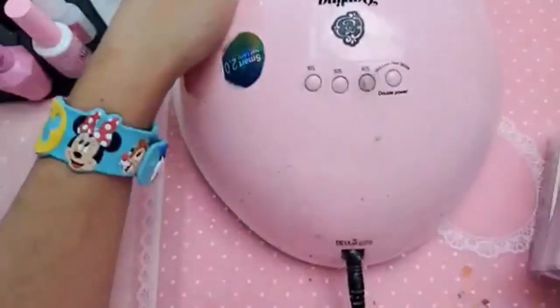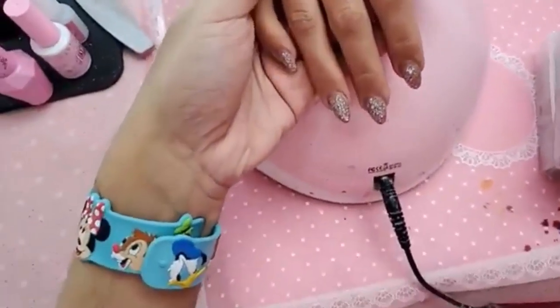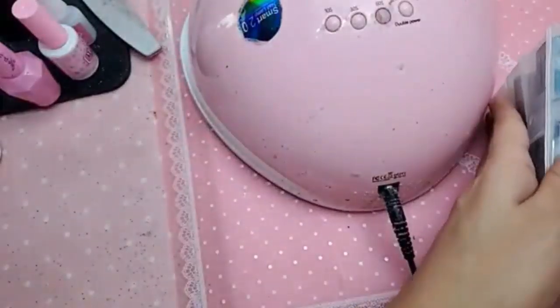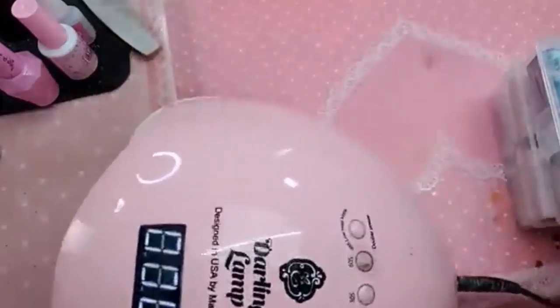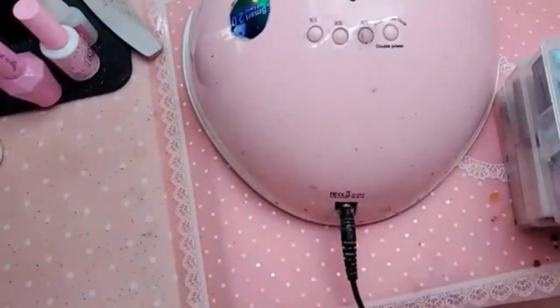Performance, Yoli's hands were super duper stiff. There we go. Oh, so let's show you guys the foils really quickly. I'm trying to convince Clow to do them, but she doesn't want to.